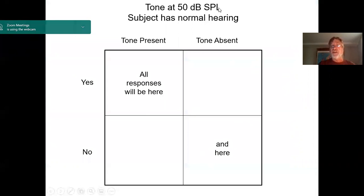This could have said 50 dB HL. Doesn't matter. Don't worry about that. Just hearing the tone. Let's say you have hearing down to zero. Every time the 50 dB tone is present, you're going to say, yep. And every time the 50 dB tone is absent, you're going to say, nope. So all your responses are going to fall here or here. And here is true positives. Here is true negatives. You're going to make no mistakes.